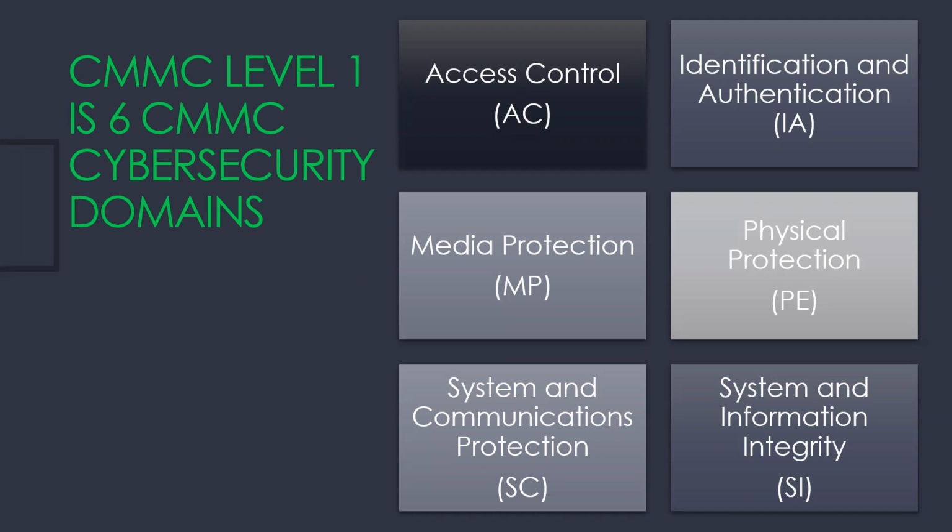And finally, systems information integrity, that's making sure that your systems are patched and kept up to date, and that you're running antivirus on desktops, servers, laptops, smartphones. We can't forget about smartphones, the little computers that track our every move.